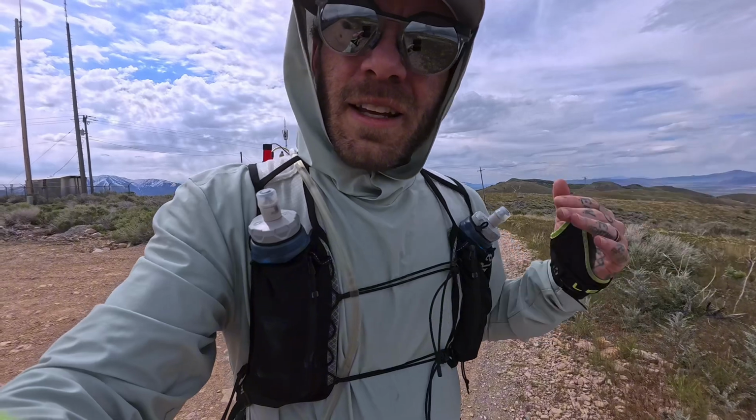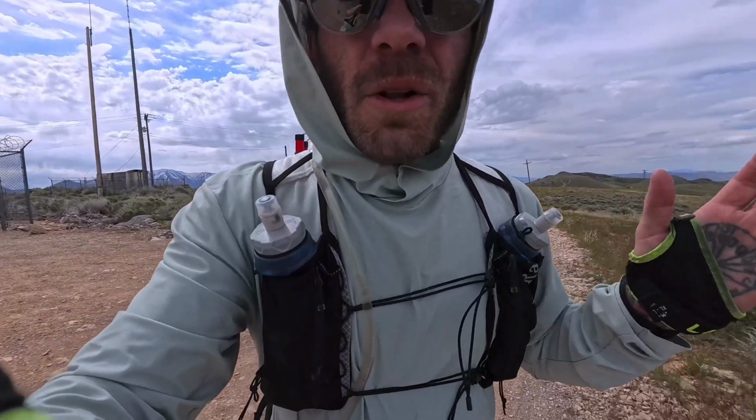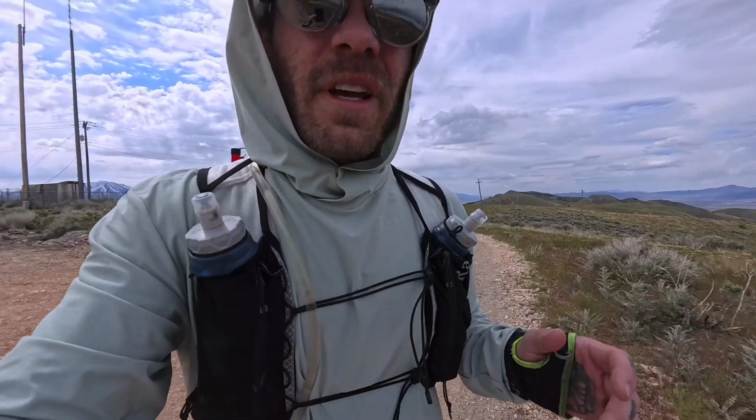There is no out and backs. There is no loops to make it a proper distance. This is Millwood Canyon to Spring Canyon via the dopest route. So Via Dolorosa, what does that mean? That means the path of suffering.